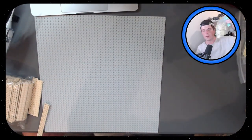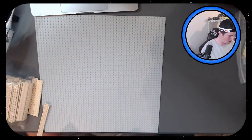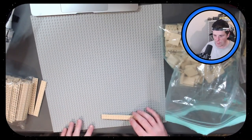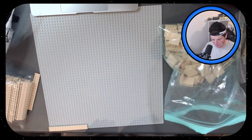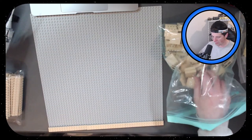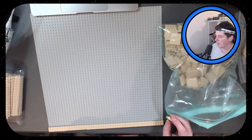I still have tons of these tan bricks. So I'm hoping, same with what we did in creating little walls, I'll just lay some of these out. Three along there. I can make two separate ones. And I'm literally just gonna line it with these. Like I said, it's not gonna be anything crazy.